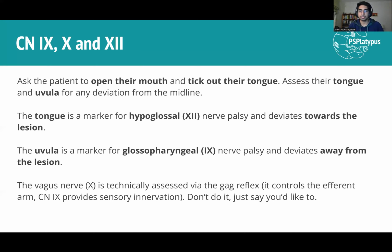And so the vagus nerve, theoretically, is half of the gag reflex. The afferent side is the glossopharyngeal nerve, and the efferent side is the vagus nerve. In practice, you don't test this, because you don't actually test the gag reflex, since it's very uncomfortable for the patient.